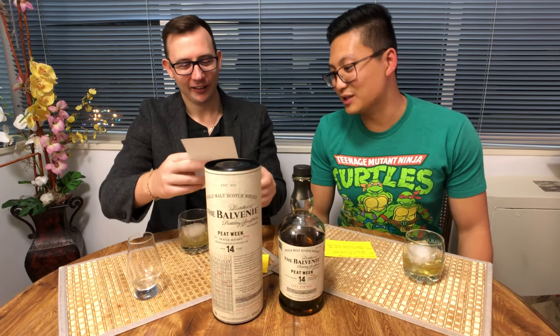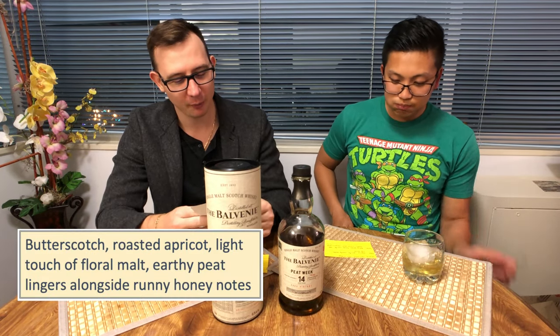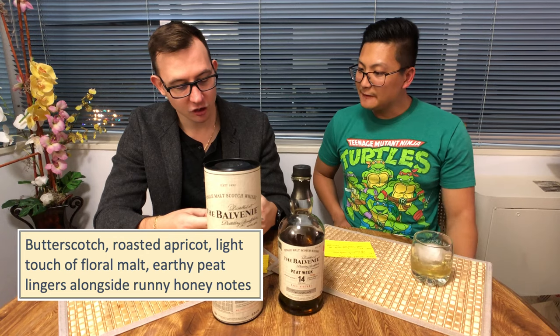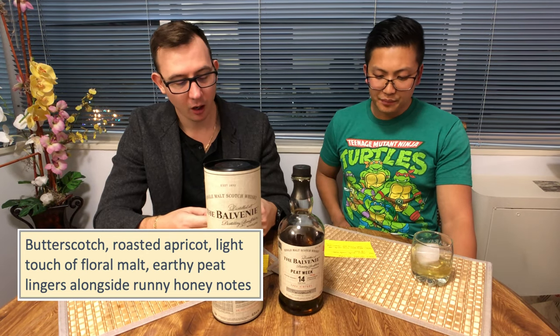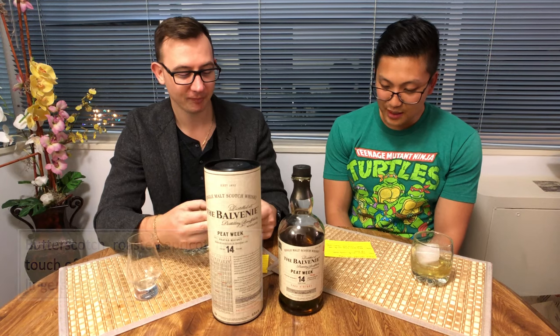Hit me with the taste and finish. Taste and finish, you ready for this? Ready. Oh, the first one's really good. I can't believe it. Butterscotch. I absolutely agree with that one. Yeah. Roasted apricot. Okay. Light touch of floral malt. Yeah. Earthy peat lingers alongside runny honey notes. Honey. Yeah. Got it. Cool.